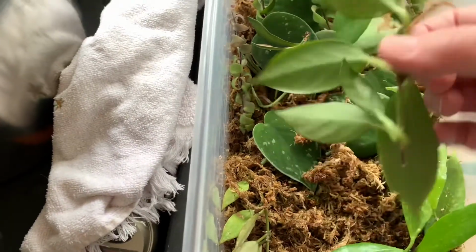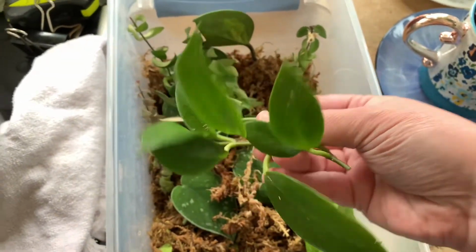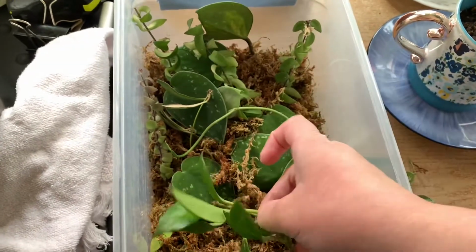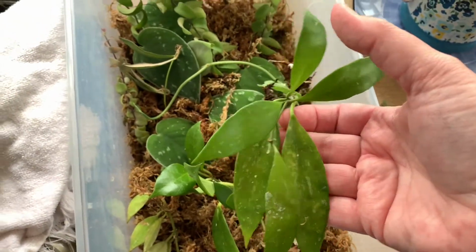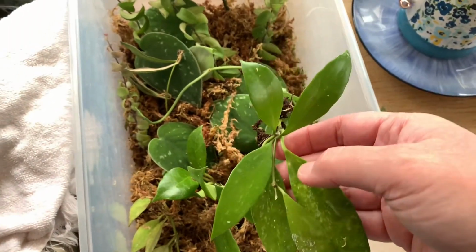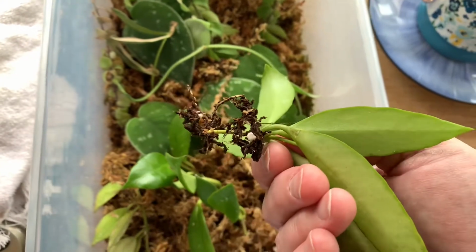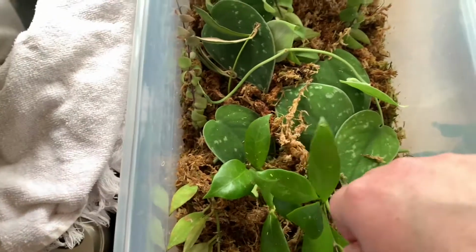This one here is a Hoya Sunrise. Been wanting this one for a long time. Rooting this one as well. Hopefully it goes well, and I'll have a nice rooted Hoya Sunrise in a couple weeks. Then I also have a Hoya, this one is a Hoya Gracilis Memoria. And this one is also rooting as well. This one had some roots on it, but when I took it out of the pot, the roots didn't look the greatest, so I just placed it back in this bag so that we can get a better root system on that one.